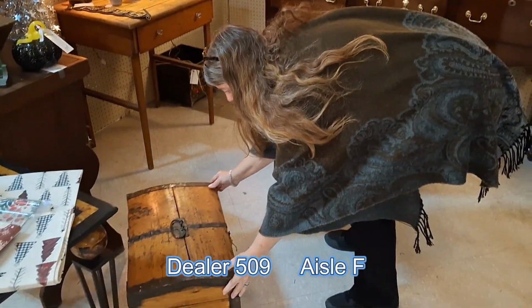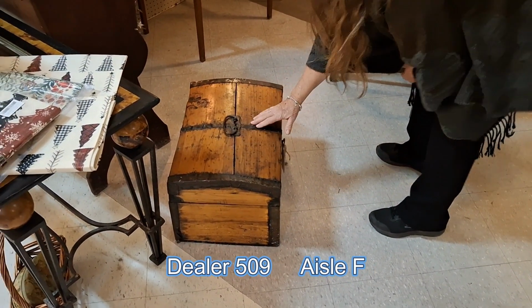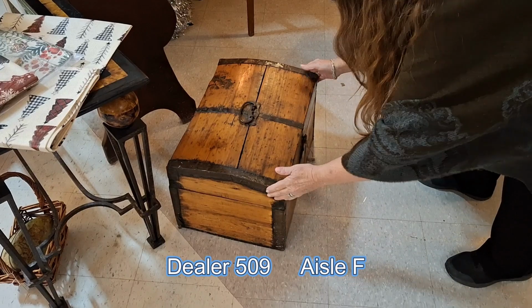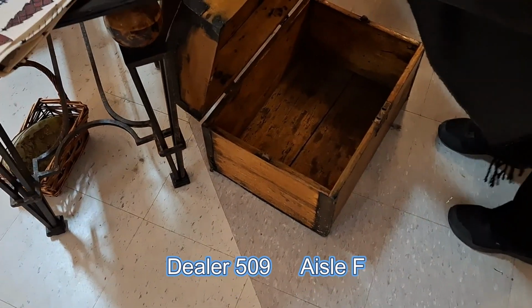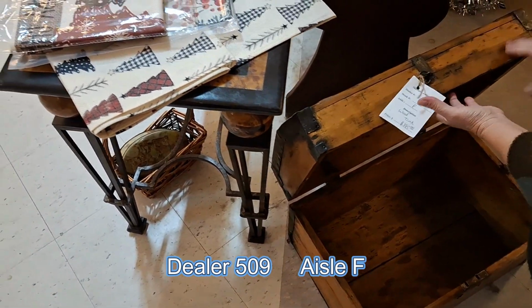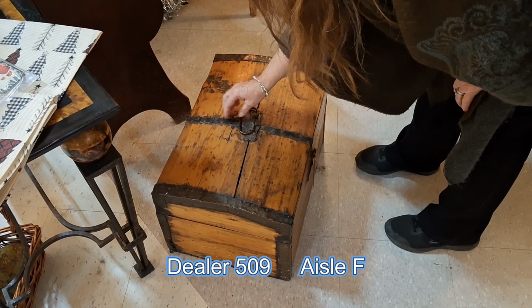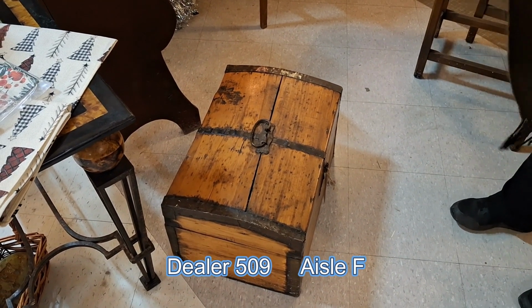Well, look at this. Isn't that amazing? Look at this thing. It's got a hand-forged handle. So it says wood trunk, $195. There's not much information about it, but as you look at it, it tells the story. Oh my gosh, yes. It just says I'm really old and I'm really cool. And it's got a lot of character to it. Beautiful piece. Wow. This is dealer 509 on aisle F.